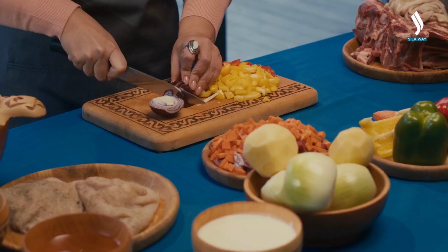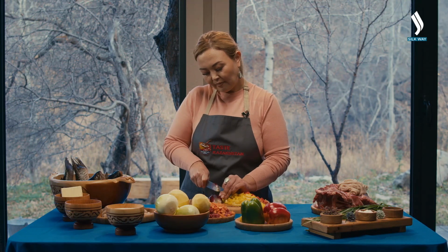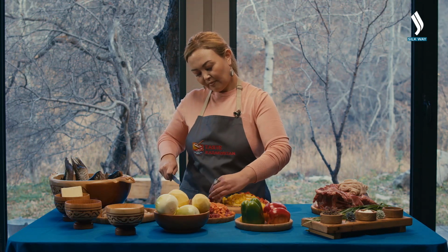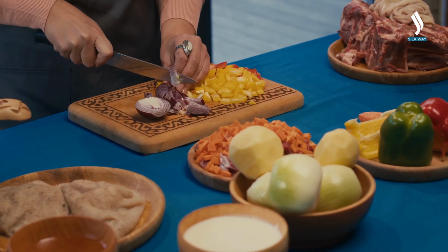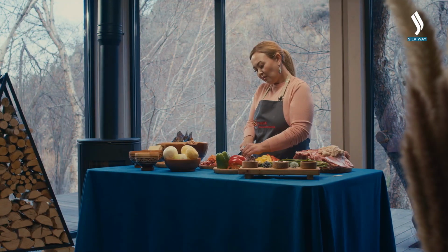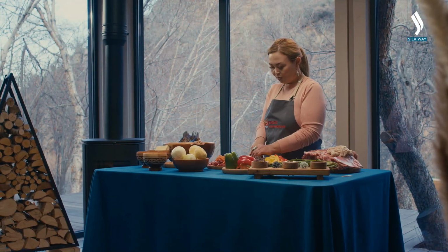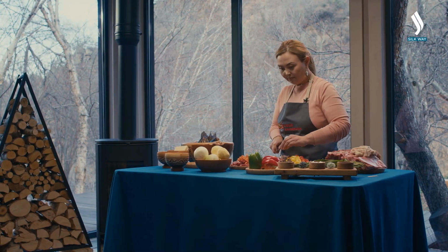If you plan to prepare qimai to store it for later, I recommend avoiding sweet pepper. Use only onions and carrots. Now, let's mince the onions. You can use both red and white onions. You can also add more onions than other vegetables. It's up to you.